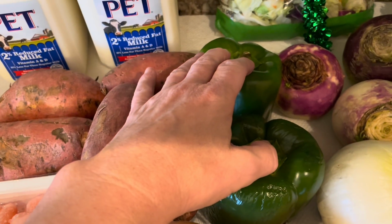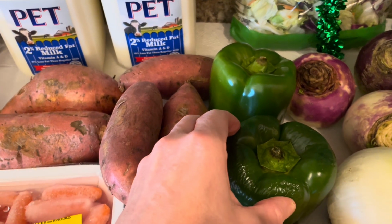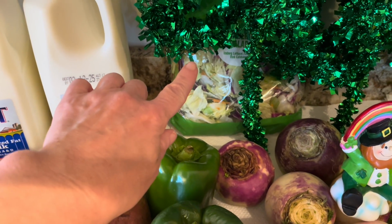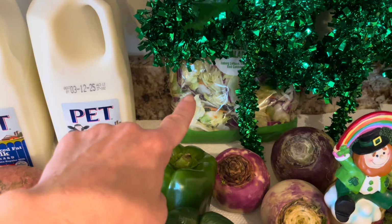I know these are loaded in vitamin C, guys. So if you need vitamin C, eat your peppers. This is a little squishy, but we're going to eat these tonight. Because look behind there. Yes, we got some iceberg lettuce, and that's what we love, iceberg.